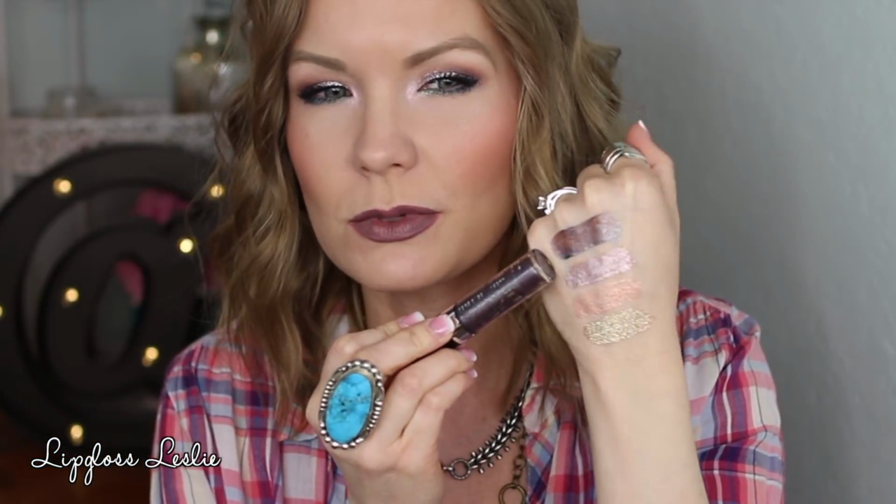This one is number 6, Total Eclipse, and this also says contains carmine. So this one's kind of like a blue-brown pigment sort of a situation, but more on the purpley side. It does look a little bit patchy, but you can really build these well, so I think this is still workable. Like you can still build it up. I think it's just going to be a little bit more difficult to work with than this one and this one. These really don't get patchy at all.